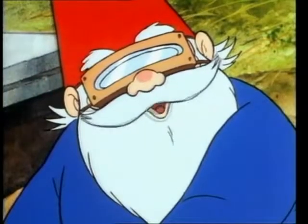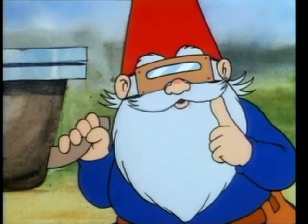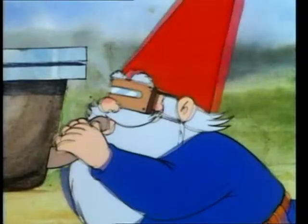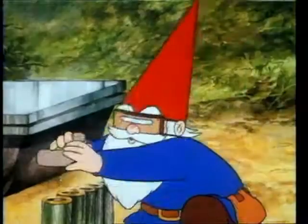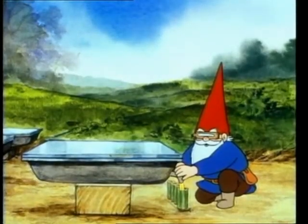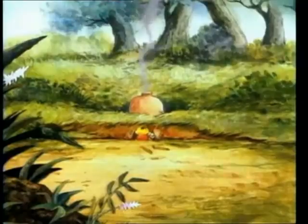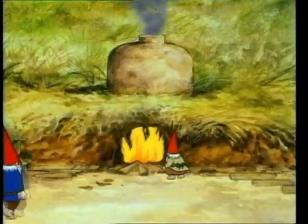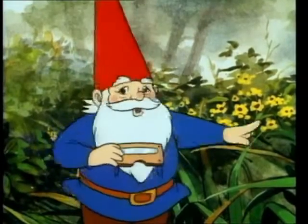This tube has to be kept clear. Through it, the melted wax runs out into the molds we've made for it. This should be ready to come out soon. The wicks are in the molds, so voila, instant candles. This oven where we bake the pottery is called a kiln.